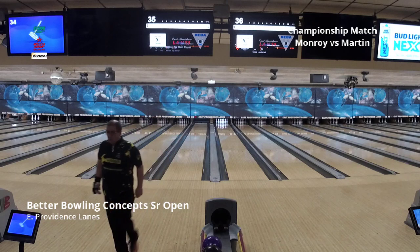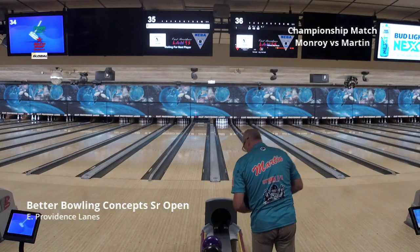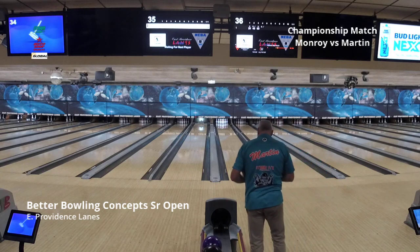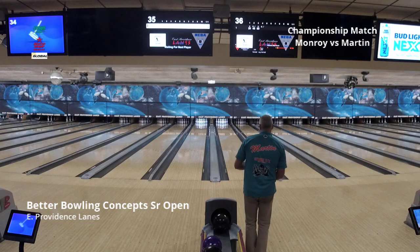All right, covers the spare, maintains a 12-pin lead. Big shot here for Tim after switching balls on the left lane. See if the same move works on the right lane here for him. Looked like he picked something up actually with a little bit of surface on it compared to what he was throwing before. You didn't see a lot of surface going on the lane today, but this ball looks like it's got some.